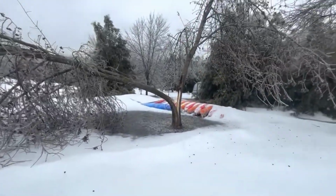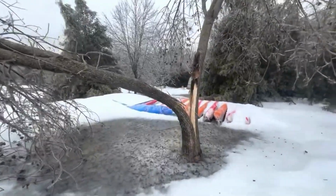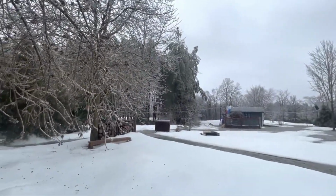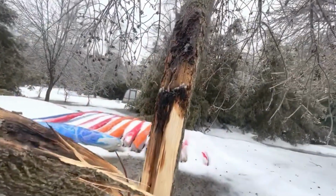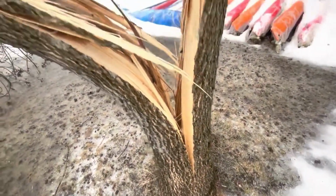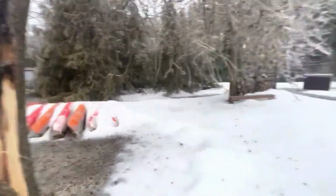The aftermath. I don't know how safe it is exactly right now, but stuff is coming down like crazy. Damn. Nuts. Alright, I'm going inside. Looks like it may have just been rotten and it split from the weight. Alright, I'm getting out of here.